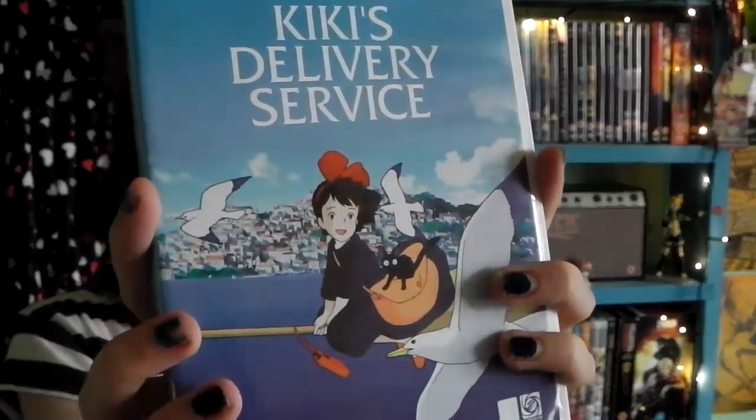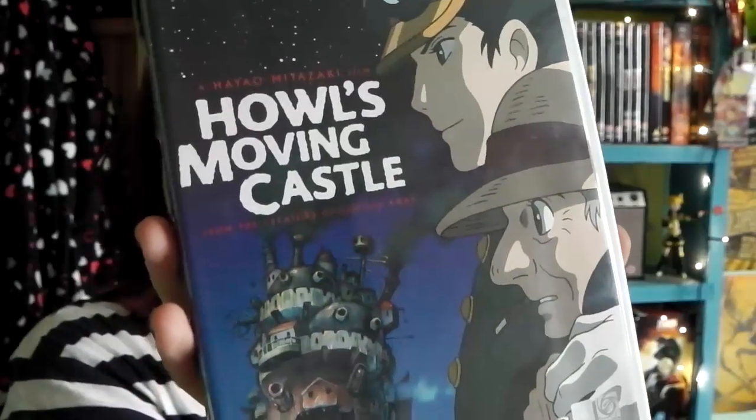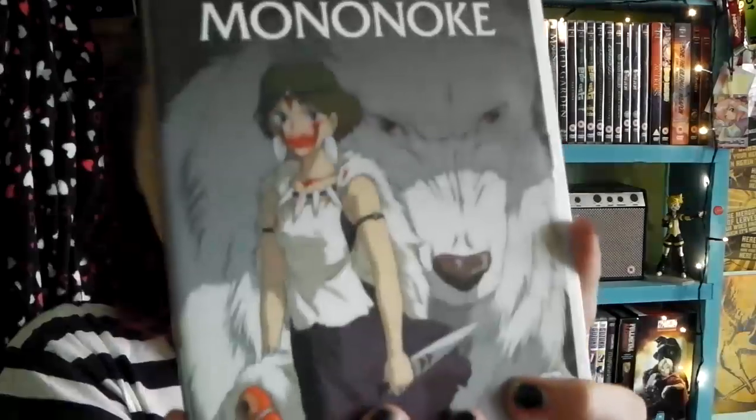Next is Ponyo, which is probably in my top 5 Ghibli films. I mean, it's about raccoons, come on. Next is Kiki's Delivery Service. After that is Laputa Castle in the Sky. And then we move on to probably my second favourite Ghibli film, which is Howl's Moving Castle. And another one of my favourites, they happen to come in sequential order, according to the spine, is Princess Mononoke.